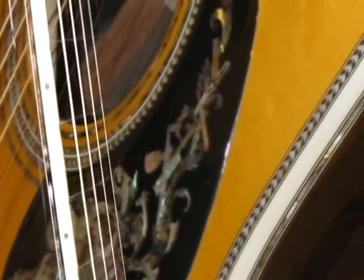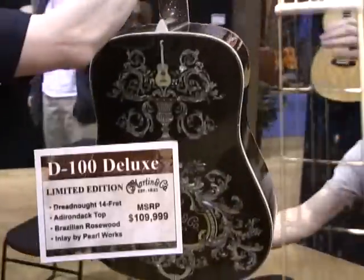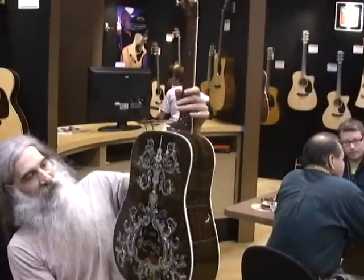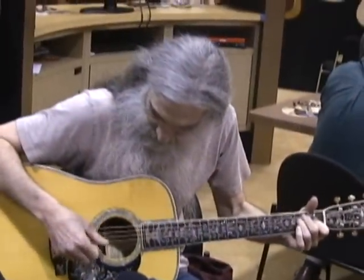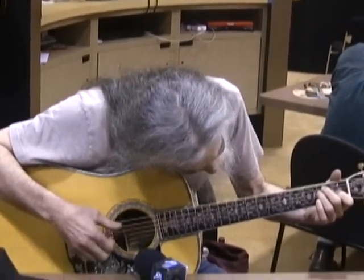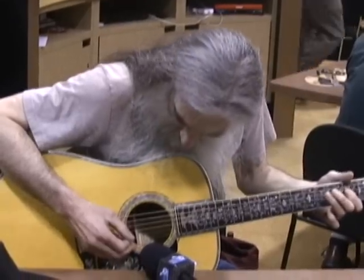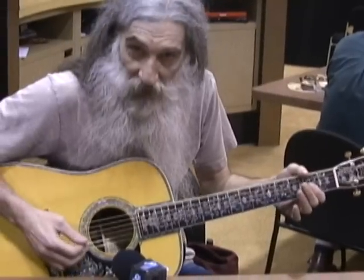And some other angelic style inlay work there on the back and head plate. Ladies and gentlemen, look at this thing. It's just beautiful. Just to be silly, let's just do a little rock and roll on the most expensive guitar in the building. What do you say?